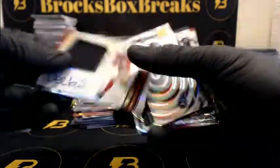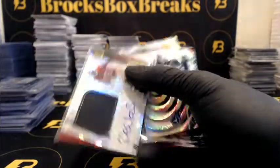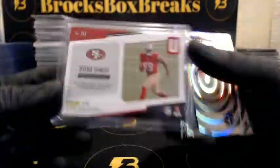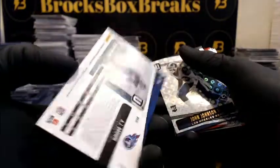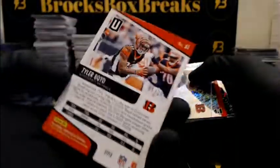And Deebo Samuel for the 49ers. Nice rookie jersey autograph. Stars out of 150. Got Brown to 129 going out to the Titans. You got Boyd to 25. Very nice for the Bengals.